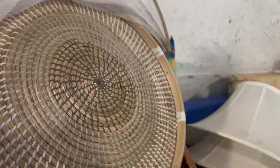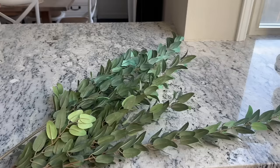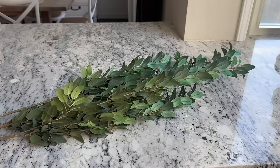I almost passed on these. It looked as though they'd been sitting in the sun for a while. As you can see, the tips of them have some fading and discoloration, but my sweet mama, who is my shopping buddy, encouraged me to go ahead and pick them up. She said, "I'm sure you can figure something out."